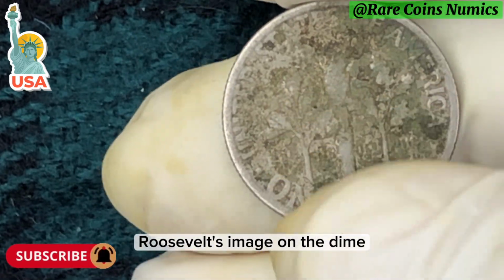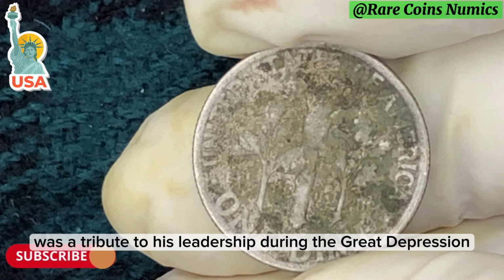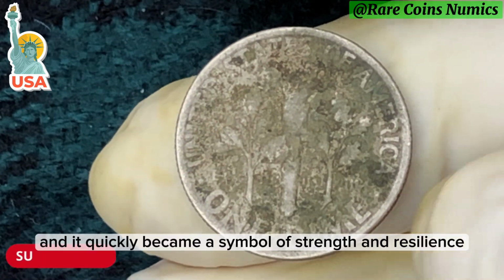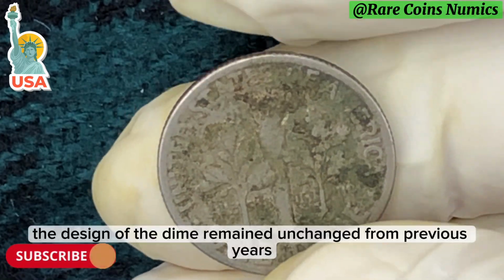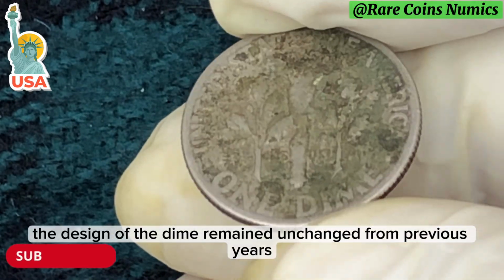Roosevelt's image on the dime was a tribute to his leadership during the Great Depression and World War II, and it quickly became a symbol of strength and resilience. In 1979, the design of the dime remained unchanged from previous years.